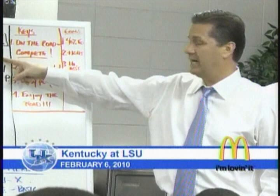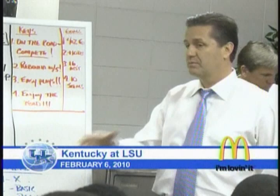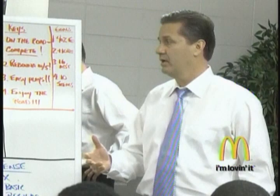Man to man, 2-3 zone. I think they're going to play us a lot of 2-3, and I think they're going to hold the ball and try to play like South Carolina did. Let's prove to teams you can't do that to us. We're going to take you out, and then we're going to make good plays on offense.